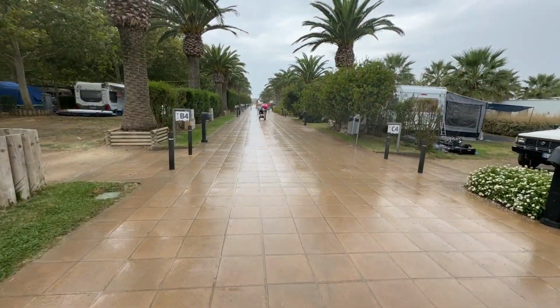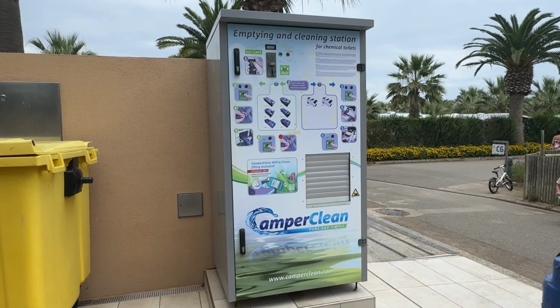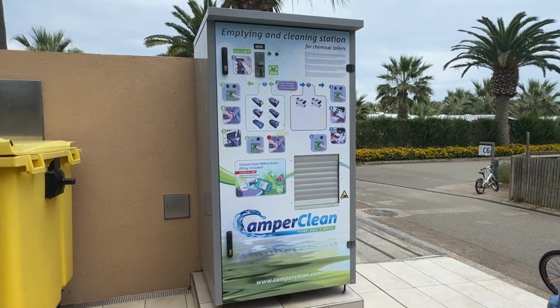As we got comfy on the beach, it decided it was going to absolutely chuck it down again. So we decided we'd get some jobs done and found this lovely machine to sort the toilet out for us.